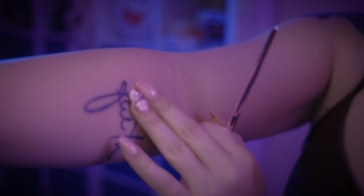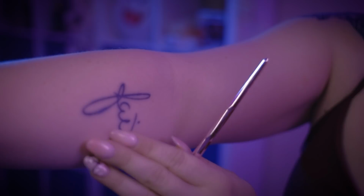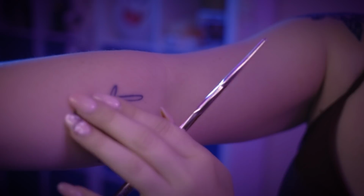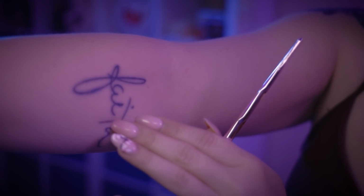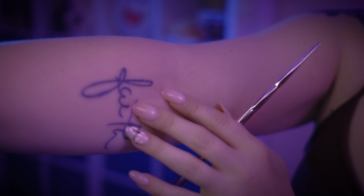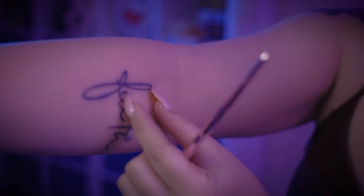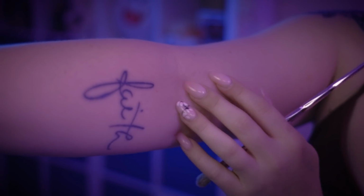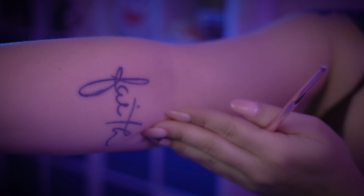I wanted the word faith because I'm very religious and I have a lot of faith, and just to remind me to never give up on that. And I wanted the T to look like a cross, so we found this design online. He originally wanted to make it smaller, but I like bigger. Bigger is better in tattoo form for me. So, that is why.